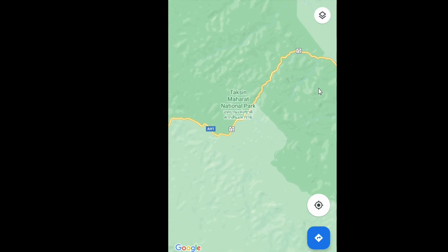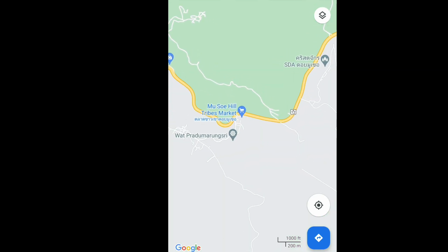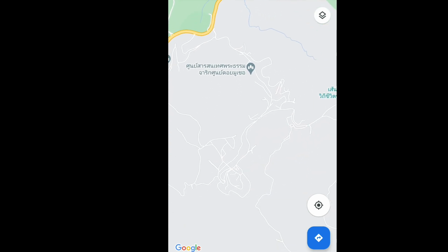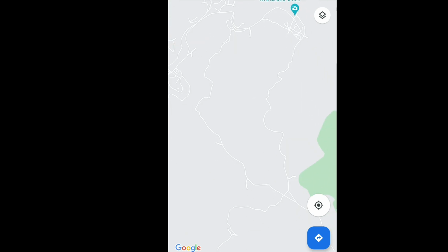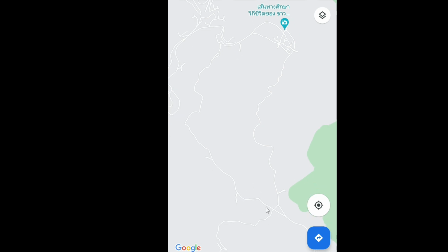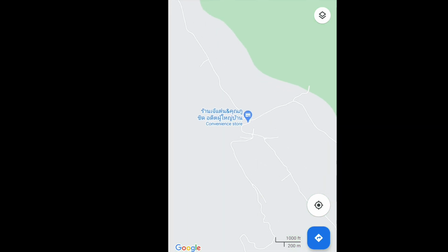But if you zoom in further, there's the Hill Tribes Market there. Move over this way, and suddenly you see this cluster of roads, which usually means there's a village or a town there, and I see that there's a small road heading south out of there. And I thought, I wonder whether these roads can eventually, if you trace them, go all the way down to Gamphaeng Phet.